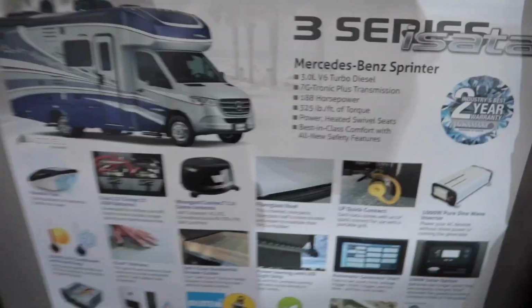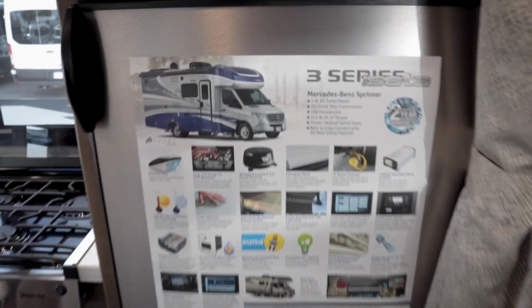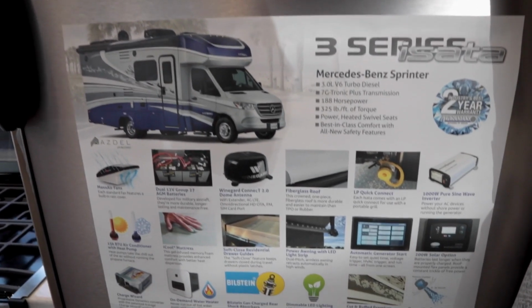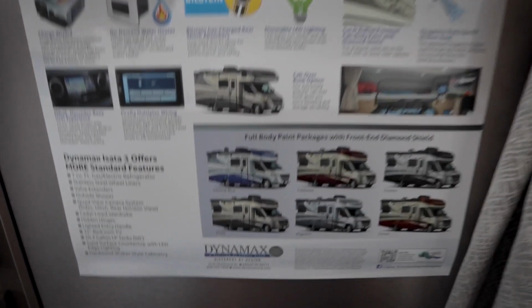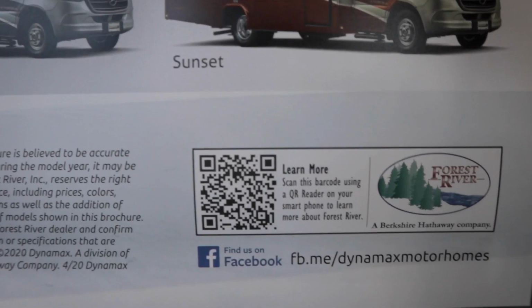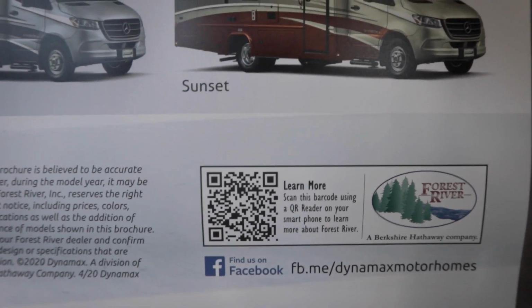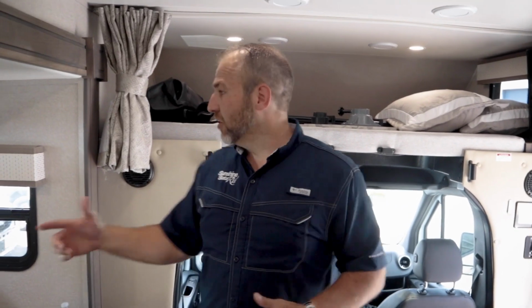So people love that. Let me just show this on the fridge here for a second, and I'll try to get you guys a good shot of this. So, 2-year warranty. Everything in the coach is under the Dynamax 2-year warranty. Yeah. There is Firefly in the coach, so everything has. If you guys put your phone up to that, you'll be able to. So that QR code is the Forest River's website. You just go down to Dynamax, and you can get all this information. And also, I can send you these so you can have links to the brochure and all that in the video.